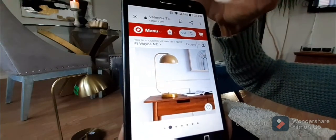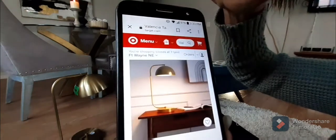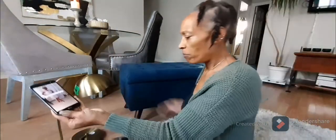Let's keep looking, let's scroll. Look how pretty. Oh my gosh, look at that, y'all. So like I said, I will be putting the lamp in the bedroom and replacing it with the other one, putting the other one on that side, because they're both uniform and they'll work well together. So let's get into it, y'all. Let's get into this baby here.